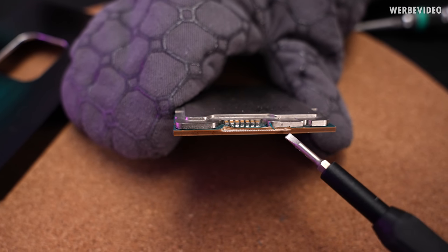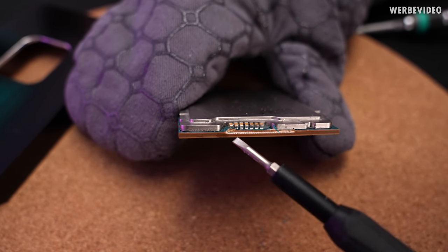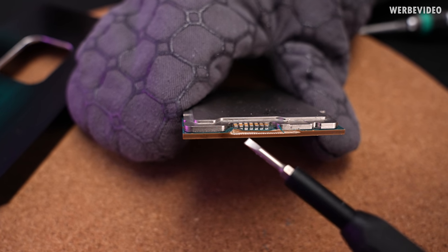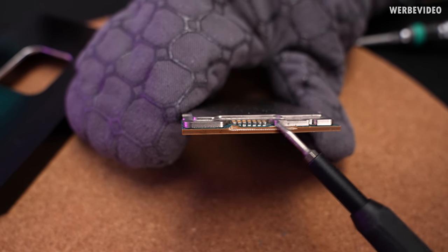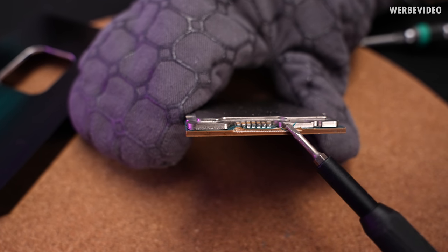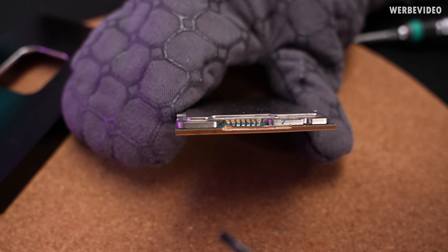And also on the other side, seems like the height was not perfect. The delidder is simply not made for this CPU, which I just noticed. I mean, we touched this area right here, so we applied some force here, but not enough. And the PCB on the other side broke.